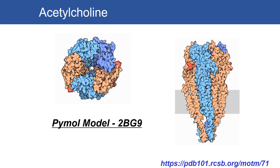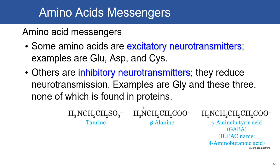Acetylcholine, again, is an ion-gated channel receptor. It's going to open up, and you're going to have things like sodium and potassium channels that are going to open up based on the reception of acetylcholine. That's going to send nerve signals down the axon.